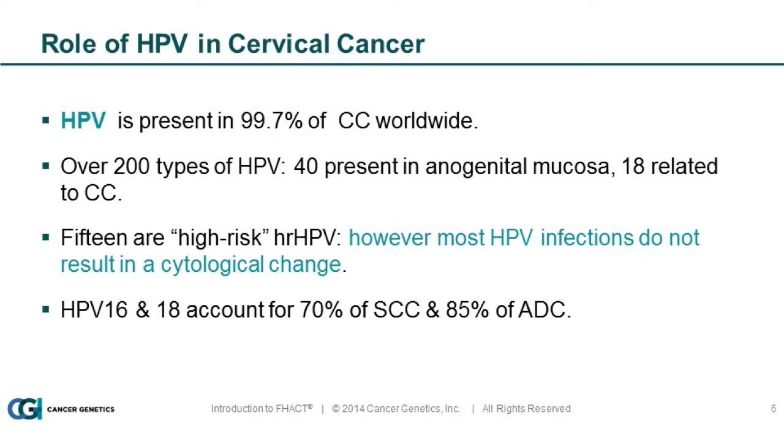It is also important to appreciate that most infections by high-risk HPV types do not even cause a cytological change. What is also important to note is that 90% of HPV cervical infections clear from the body without treatment within about 2 years of infection. This means that few precancerous lesions will actually progress to cancer, and those that do progress are the result of persistent HPV infection, which causes irreversible damage to the DNA of the cervical cells.